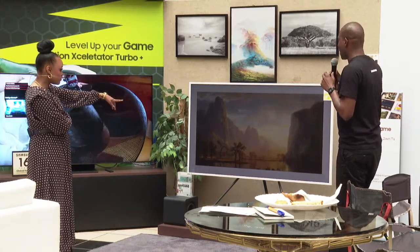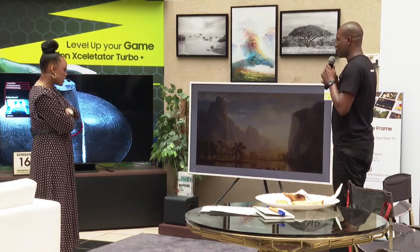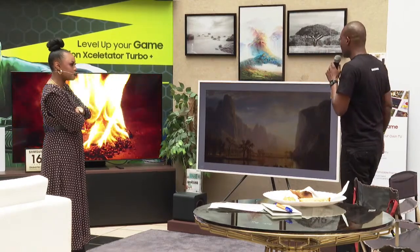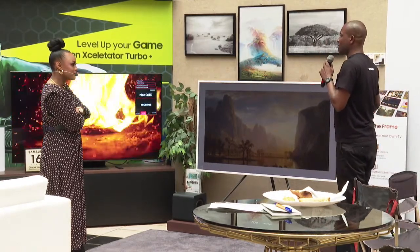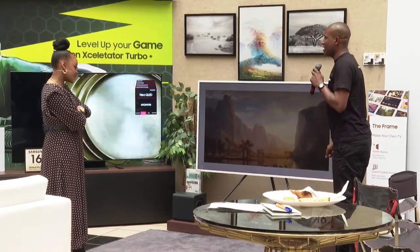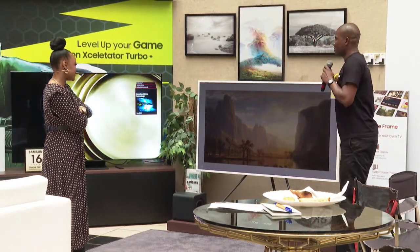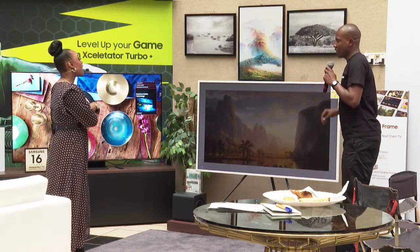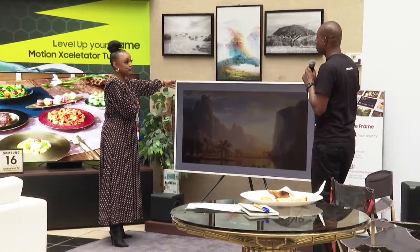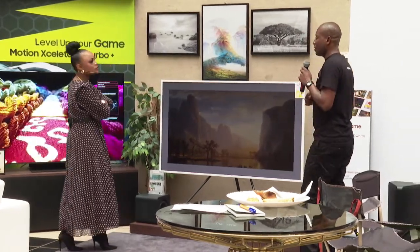What size is this? 65 inches? The size is 65 inches. I love it. 65 inches in terms of the screen size. And actually what you have done here is a display. You have used the studio stand for the display. And these are the bezels that come as an accessory. So this comes separate. It doesn't come with the TV. Yes, as accessories. They're going to be locally available in our dealerships.